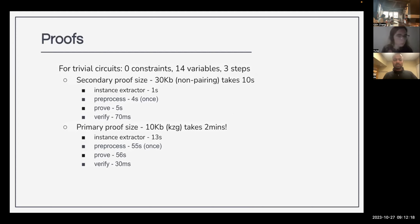So what is the state of the proof right now? Because we want to make the aggregation process more efficient, we are testing the circuit with zero constraints, 14 variables and 3 steps. This is mostly done to find out what the proof sizes are after the aggregation. The secondary proof size comes out to be about 30 kilobytes, and this one is the non-pairing proof, which is done on the Grumpkin curve, and it takes about 10 seconds. But the primary proof, which is the final proof output by the Protostar implementation, is 10 kilobytes, which can still be verified on Ethereum, but it takes 2 minutes.